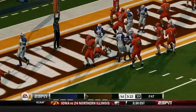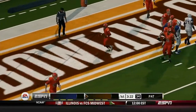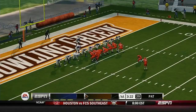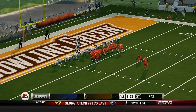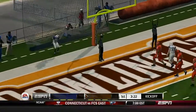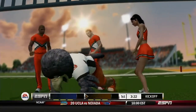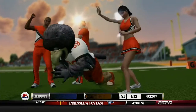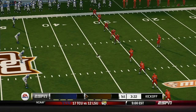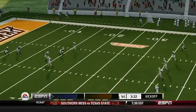Touchdown, Falcons. And he converts the extra point. A 10-play, 74-yard drive, and they come away with a touchdown. Brad, I thought that was a textbook drive. I thought they did a really good job of showing balance, mixing the play calling with the run and the pass. Just an overall well-executed touchdown drive. So the score now, 7-0.